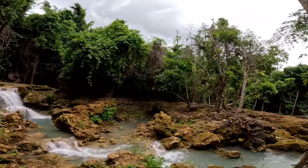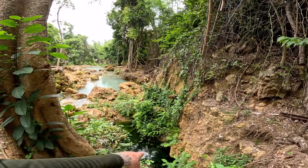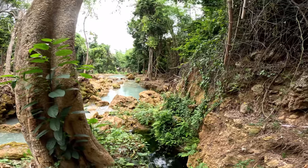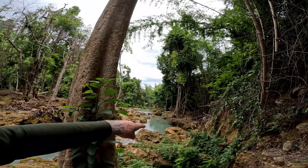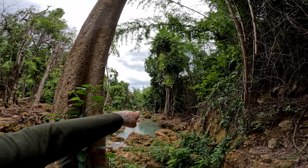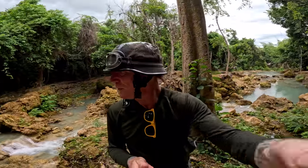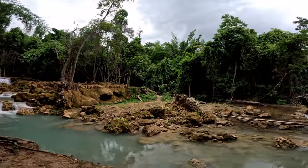I love the sound. And look at that, that's Petra, that is. That colour, a stagnant little pool. I'm not going to walk back, and then I'll get round to that podium round there. Oh man. Ooh, we're at the bottom. Oh man.